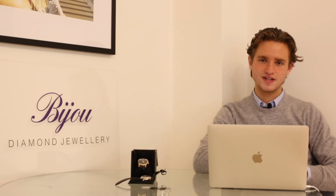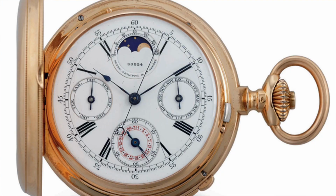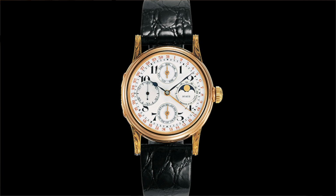So Patek Philippe has been producing perpetual calendars since 1889. Just after that they started producing wristwatches with perpetual calendars. And Patek Philippe really is extremely famous for perpetual calendars. It's very much in their DNA. If you're looking for a perpetual calendar, then usually you're going to look at a Patek Philippe.